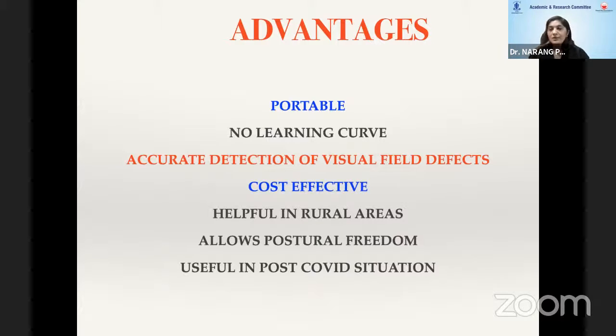Another most important thing is that it's a portable device. You can share this device amongst various surgeons in the same city. If you are in a peripheral rural center, you can do a visual field. You can share it with one of your best glaucoma friends, and they can guide you that, okay, this is the status of your patient and this is how it is to be done. So it's really very helpful in those strategies, and you can do it anywhere, wherever you want.